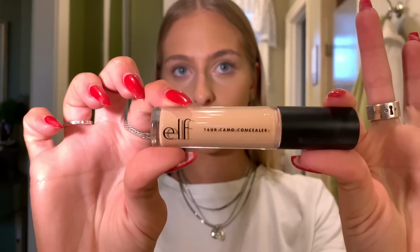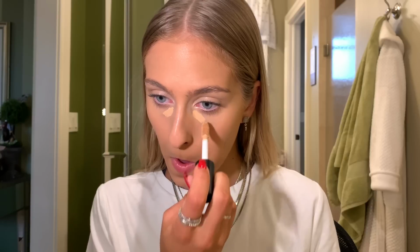So I also got another concealer. This is the new e.l.f. 16-Hour Camo Concealer, and this is in the shade Medium Beige. I'm just gonna put a little bit just in the darkest spots right here, just to see what it does, just for fun. And this one was $5.